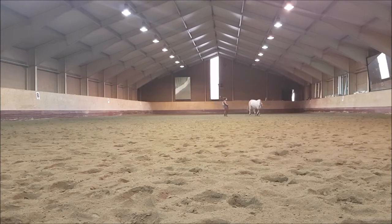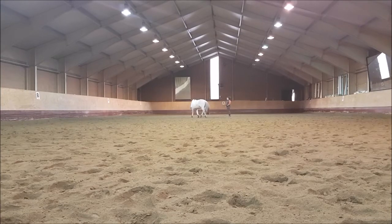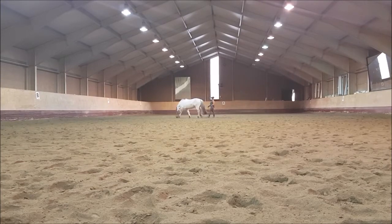I do have to bend him more on this side to actually activate that inside, and I do have to stay further behind his body instead of staying at the neutral position, just to actually push that hind outside, more to the outside. So you will see that here.